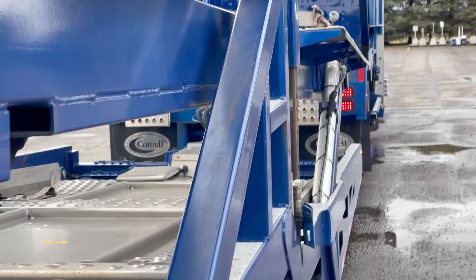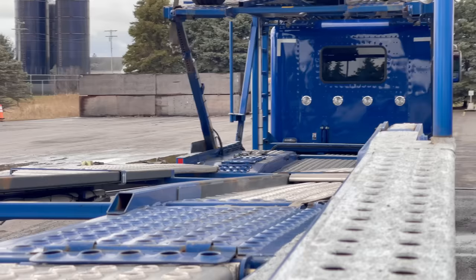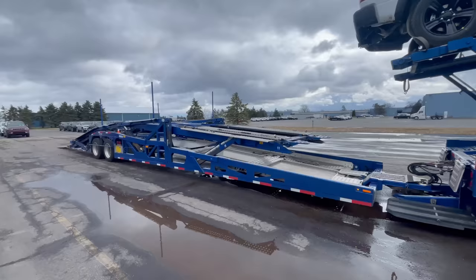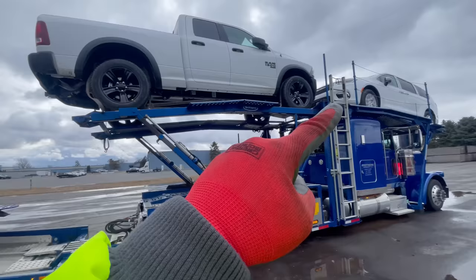But we're not putting a vehicle under there, so we're just gonna slide it all the way in because our next vehicle is going on this platform. Now all we gotta do is load four vehicles on the trailer. We got two on. We're gonna lower the tail, throw that hook in, and tighten these two vehicles. So we're gonna be done with the truck.